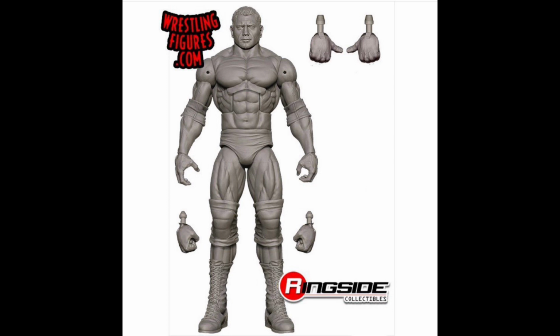I'm very interested to see what attire this actually is, but give me all the ruthless aggression Batista you can give me. Any line, and I'll pick them up anyway. So yeah, that's really, really cool. This Batista render image is actually before the prototype stage, so you don't know what attire this is actually going to be.